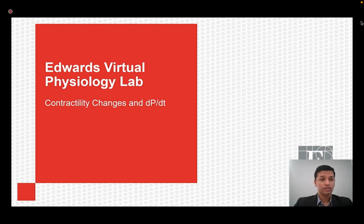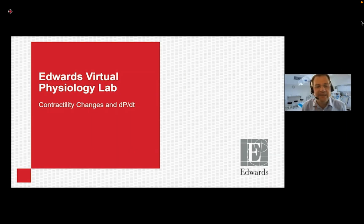All right. In the next section of the lab, we will be talking about systolic slope or dP/dt and how that behaves when we are in a variety of changes with contractility. So we will be giving a couple of medications to alter the physiology to have different contractility and see the response. But again, before we move ahead into the model, Simon's going to walk us through some of the key points of dP/dt.